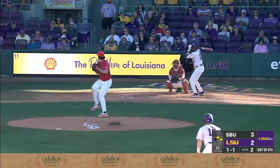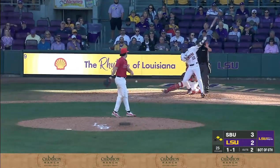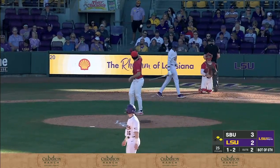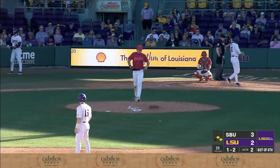Neal at second, hit by pitch. Bingham at first. Here's a swing by Braswell. Foul tip, rolls to the backstop, and it's 1 ball, 2 strikes.